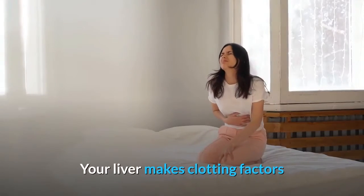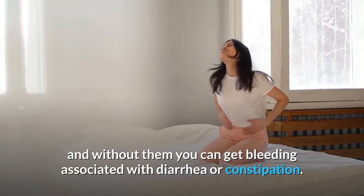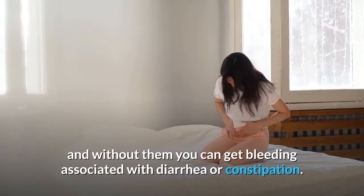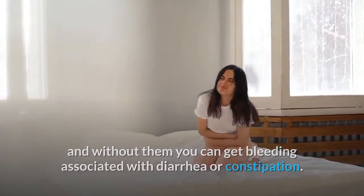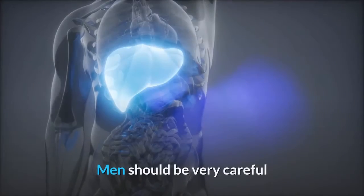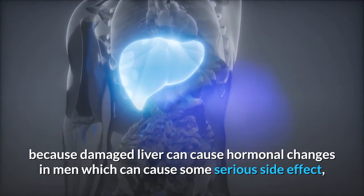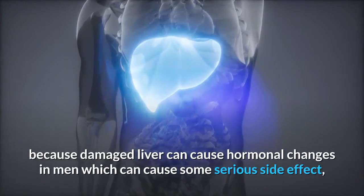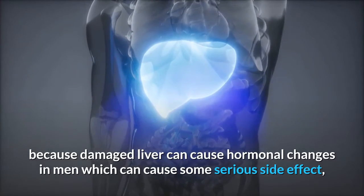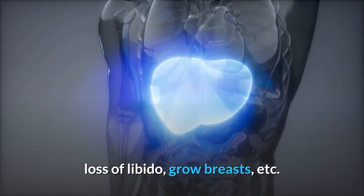7. Intestinal bleeding, diarrhea or constipation. Your liver makes clotting factors and without them you can get bleeding associated with diarrhea or constipation. 8. Hormonal imbalance. Men should be very careful because a damaged liver can cause hormonal changes in men which can cause some serious side effects, loss of libido, growing breasts, etc.